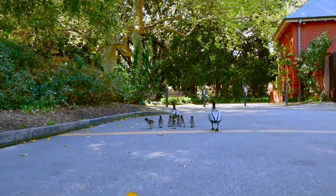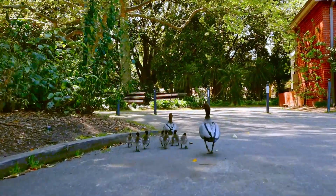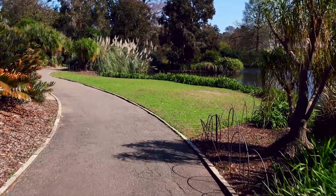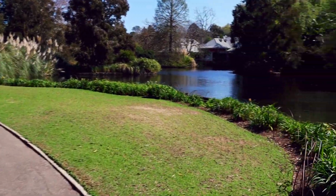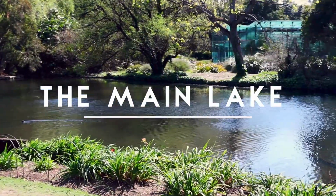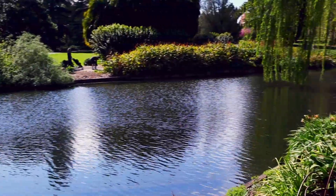Abundance of wildlife. Watch out for the duckies. This is the main lake. It's a beautiful place to sit back, relax, and watch the world go by.